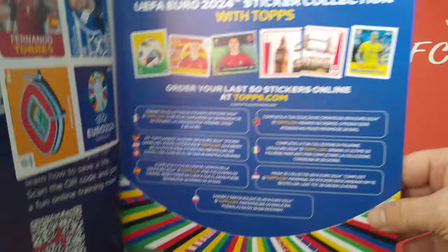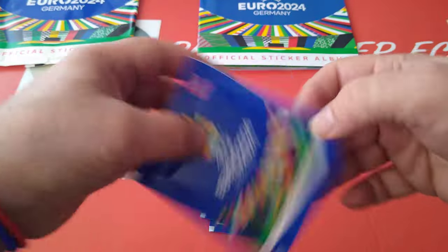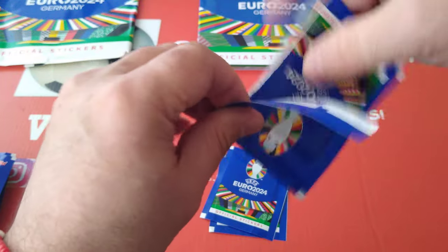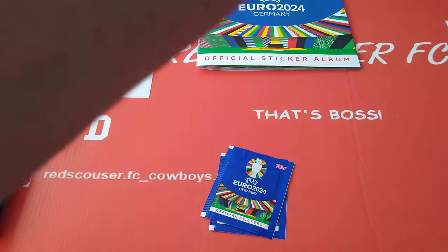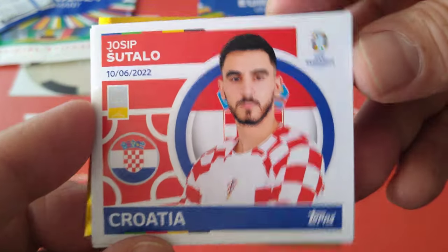Here's how to order your last stickers from Tops. And that's the album. Okay. 3 packets. 6 stickers. And let's not forget about the parallels. There will be tons of parallels. And here we go. Here's the layout.